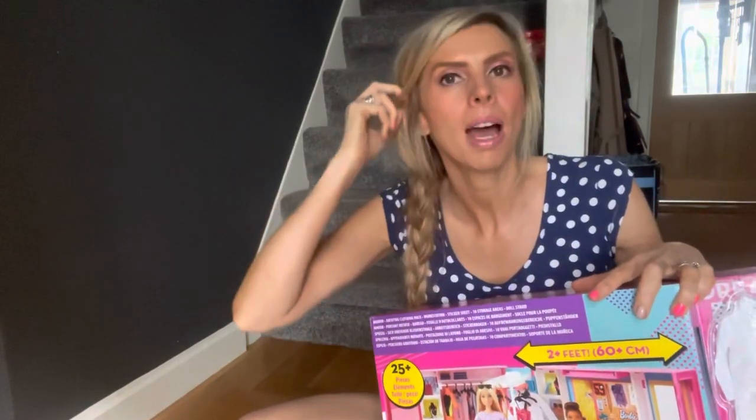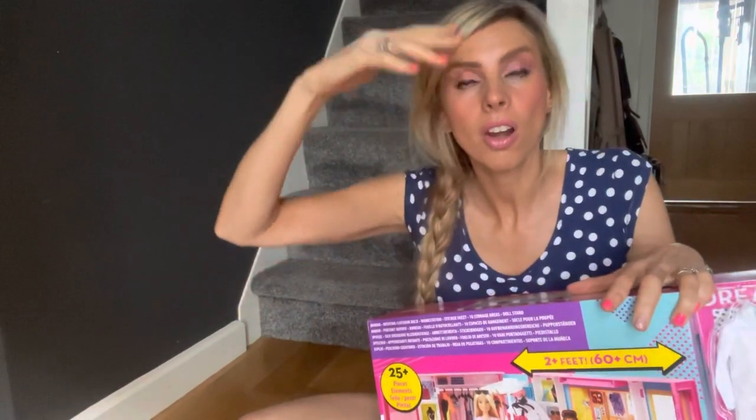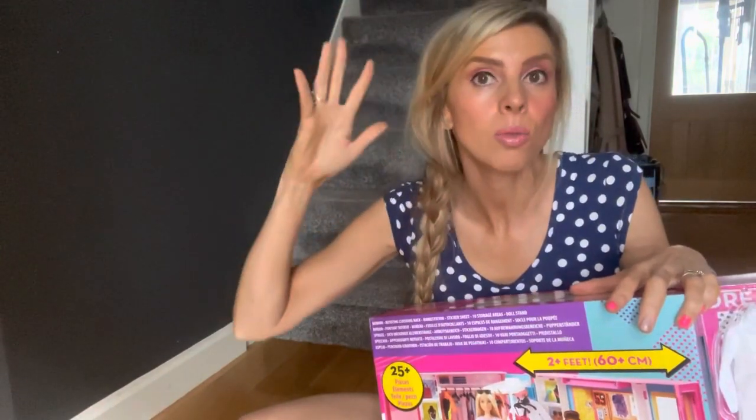I don't know what it's got. It's called the Dream Closet. Now there's different closets of Barbies. There's the most basic one I've got. It's about £20, just opens up. You've seen it in my videos, probably my last video actually. And there's ones that have got like loft extensions and all sorts.